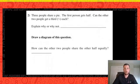All right, number 2 on our last page here, page number 5. 3 people share a pie. The first person gets half. Can the other 2 people get 1/3 each? Explain why or why not.